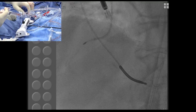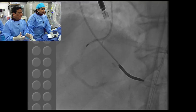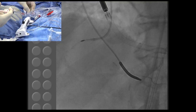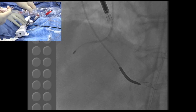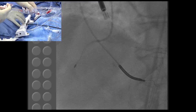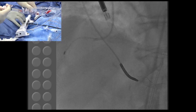Yeah, because any time we see difficulty, I have a very low threshold for changing to the 1.25 burr. I think we should. Good. There is a lot of wire bias there. Get a 1.25 burr ready. Yeah, it's ready. Otherwise it will not do any rotation. 45. No matter. 42. Your first lesion has been crossed now. 47.